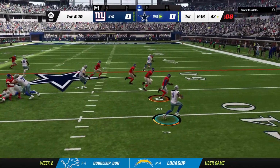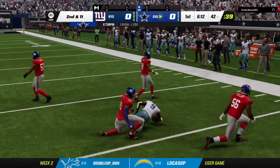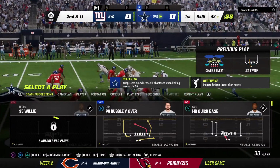Well, they'll run it here on the jet sweep. And this one's going to go the wrong way, losing yardage back at the 42. Officially, it's a 1-yard loss. That's going to bring up 2nd and 11.